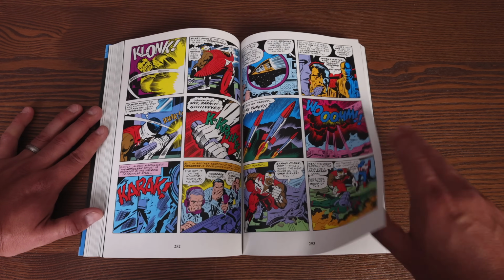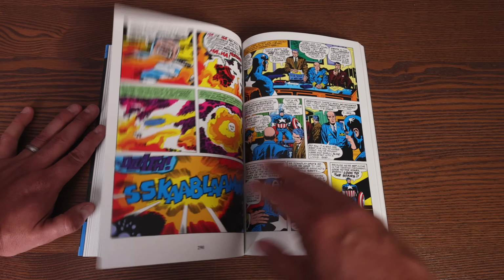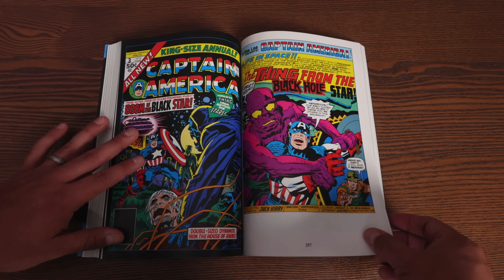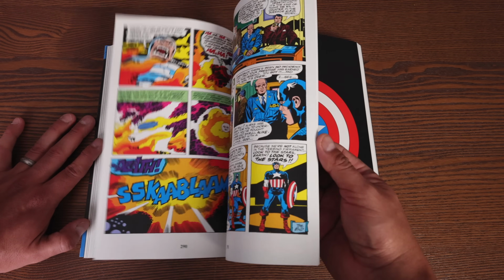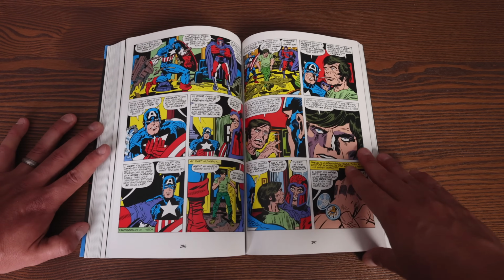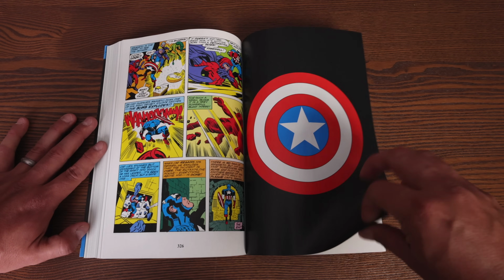and wrapping that up, and that will lead into these particular issues right here, which is the annuals. There we go. The first storyline is about the Black Star alien, and then the next storyline will be the fight against Magneto and the Brotherhood of Evil Mutants. And that wraps up Jack Kirby's era on Captain America.